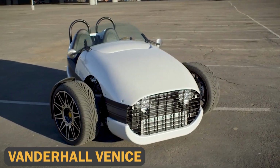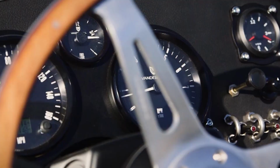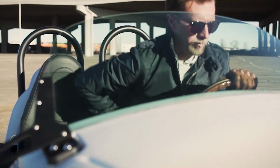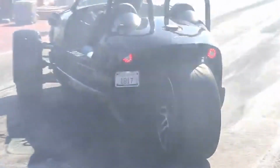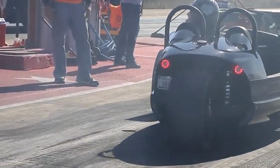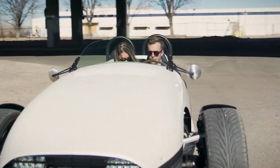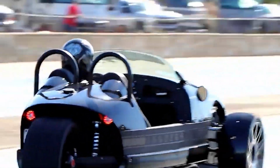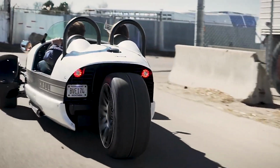Vanderhall Venice. For those who appreciate retro design mixed with modern performance, the Vanderhall Venice is a dream come true. This three-wheeled roadster boasts a striking vintage-inspired exterior that turns heads wherever it goes. Under the hood, it's powered by a turbocharged 1.5-liter engine that provides plenty of power for a lightweight vehicle. The Venice offers open-air driving with a focus on luxury and comfort. With leather seats and premium materials inside, it's an ideal blend of sophistication and fun. It's perfect for those scenic weekend drives along the coast or countryside.